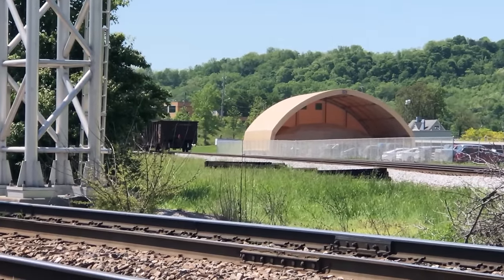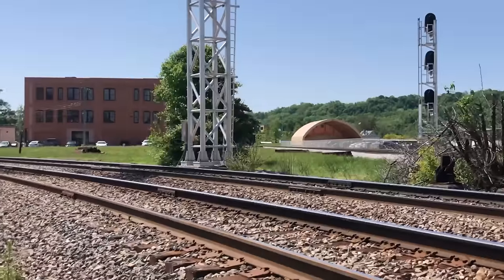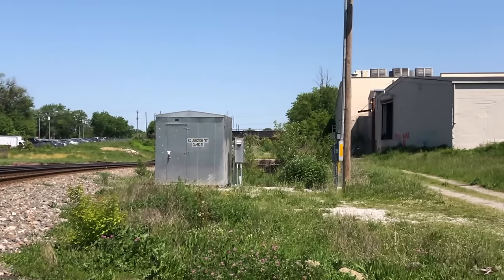Look at that big salt bin over there. That's for the road department. All right, there you go. That was pretty cool. Got a train here at KC Junction, Covington, Kentucky. I might head on out of here. I'm starting to get dogs barking at me. Not sure why they're barking at me. They should see people here all the time.